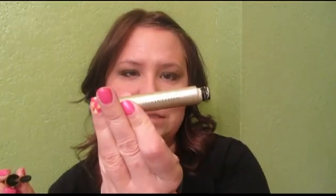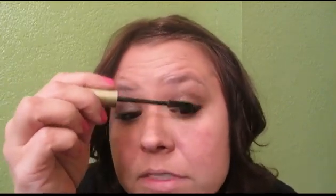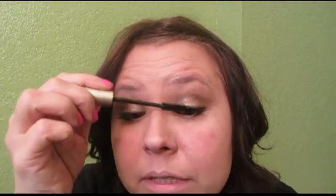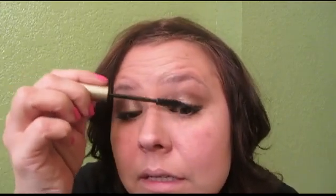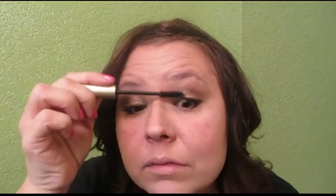Oh, the mascara that I'm using is Voluminous by L'Oreal. This has been a go-to mascara for me for many, many years. I only buy makeup when it's on sale. I only buy it if it's half price, or if it's buy one get one half price, or if I have a coupon. I never pay full price. Even at the drugstore, I don't pay full price. I think all my Wet n Wild, I got when it's buy one get one half off.